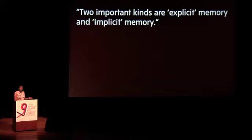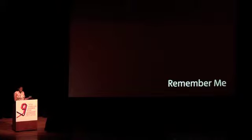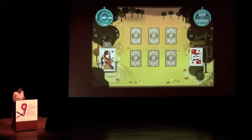Basically, different parts of the brain remember different kinds of information for different amounts of time. So our approach here was a game called Remember Me, which is a matching pairs game. The aim of this one is to help the Queen find her volunteers within the deck. She shouts out the name of the card she's after, and you have to find them. Speed is of the essence here, because she's very impatient. If the clock runs out, your game is over. You can, however, add time by finding additional pairs within the set.